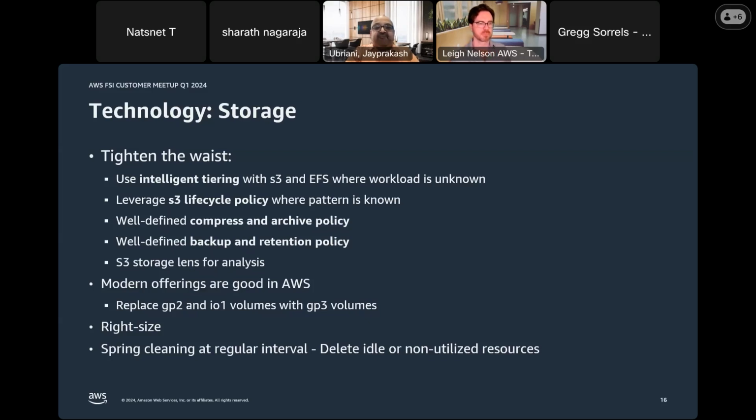Same thing, if you know the pattern, like once we knew the pattern regarding our backup and what is the retention policy, we came up with the S3 lifecycle policy and moved it to Glacier. So this way, they are not incurring the cost of the standard S3. So those two things are very critical and very easy to handle.